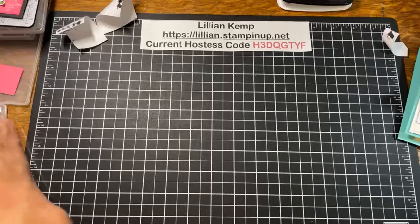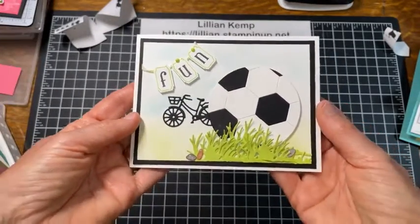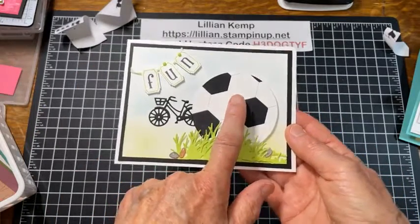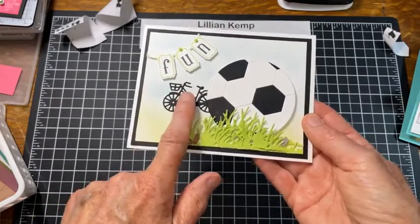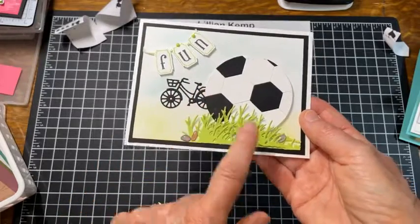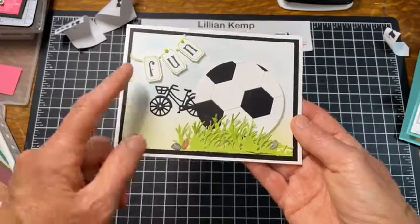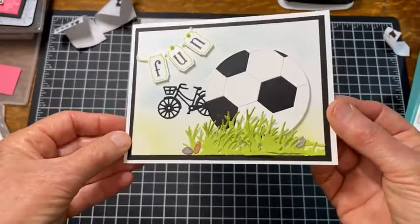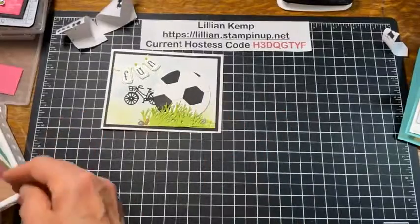So show and tell. This card here was made because I cleaned my desk. I had made this soccer ball with hexagons, but just the soccer ball was on the desk. This bicycle was on the desk because I'd been using that, right? And then I thought, oh, they look kind of good together. So I took the grass from the Horizon dies and then the Alphabest and put them together, and there we go. So there's a fun card because I cleaned my desk, right?